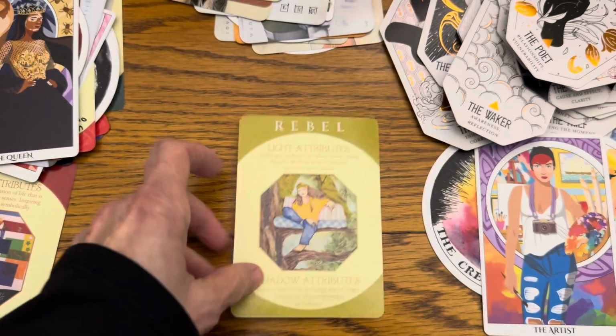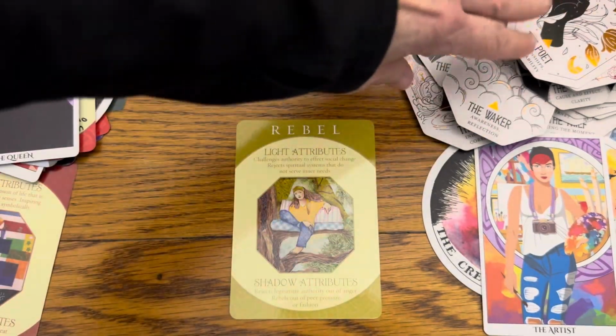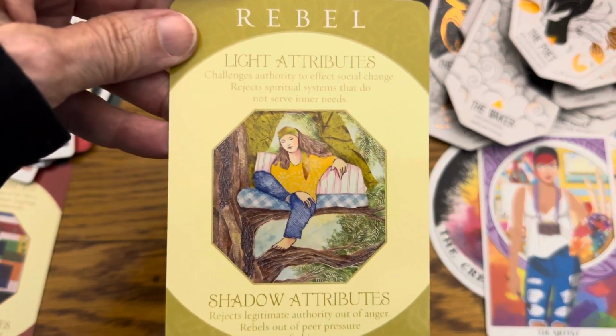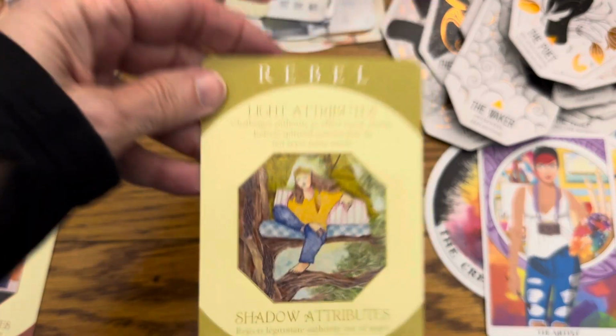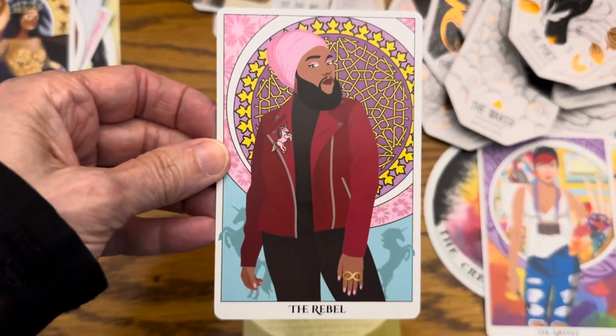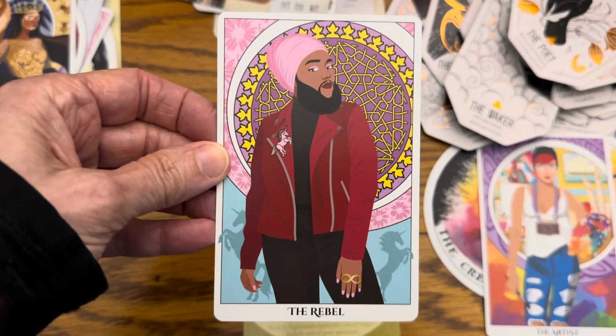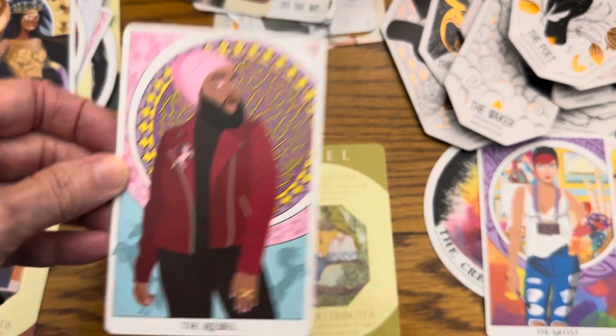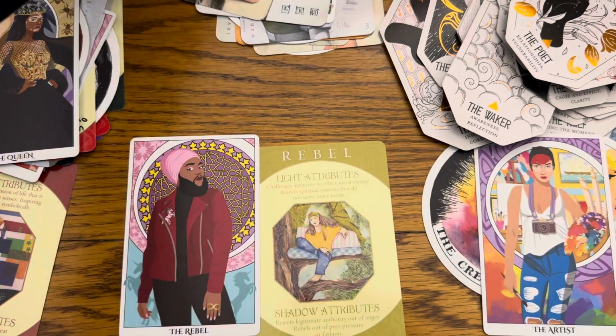The Rebel. Now, I will say that there are a few things in the Citadel that could qualify as a Rebel archetype, but nothing called the Rebel. But we did have one that was literally called the Rebel in the Modern Goddess, and boy, does that tell you a story. So I like that one. I think it's a really good image for a Rebel.